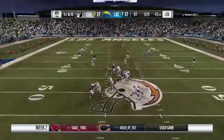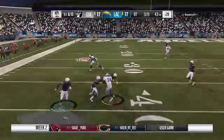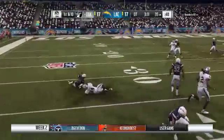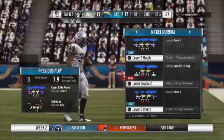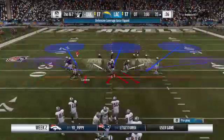Carr now on first down. Throwing for his running back, and he's got him complete. And he'll go down here at the 35-yard line. It'll be a gain of 8 yards, and that'll bring up second down.